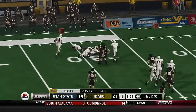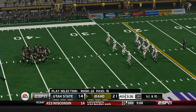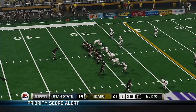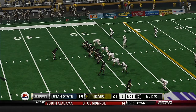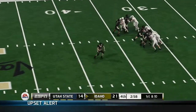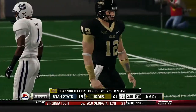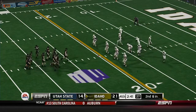Barnes on the toss. Runs outside for a nice gain. Fake, looking to run. He's taken down around the 20-yard line. That'll make it second and inches. And this is the eighth play of the drive.